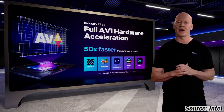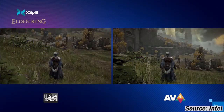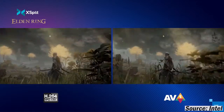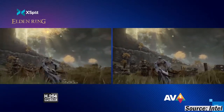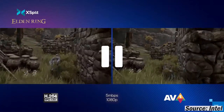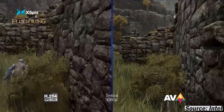Here's a quick preview of what AV1 can do for game streamers. This is an example of AV1 game streaming using XSplit Gamecaster versus traditional H.264 game streaming. This game is called Elden Ring, and both streams have been captured in XSplit at 5 megabits per second. As we pause, you can see how much more clarity there is in the AV1 stream. Look at the rock wall on the right and the bush in the foreground. You see more detail in each of those areas.